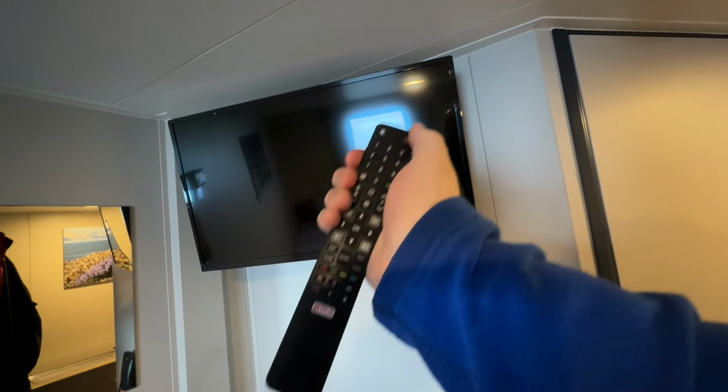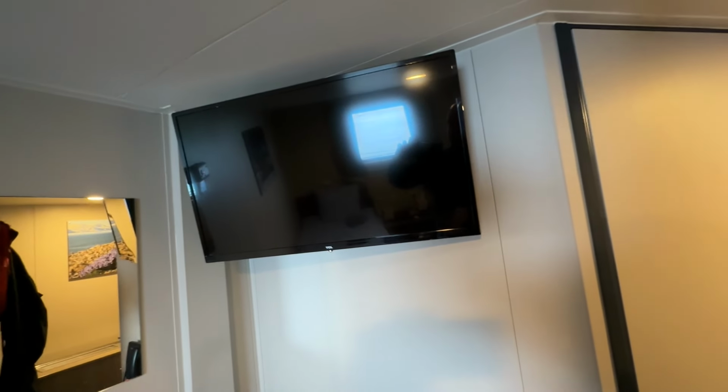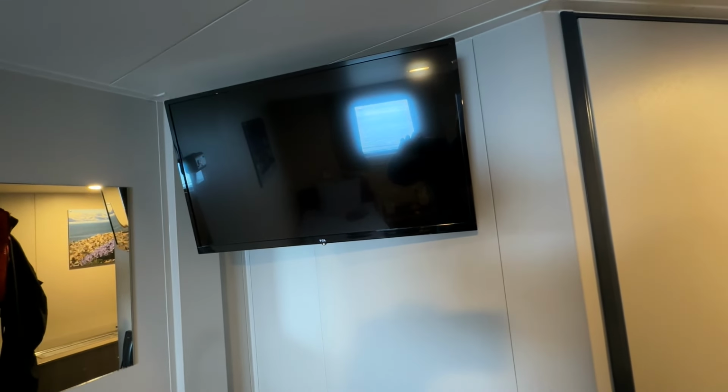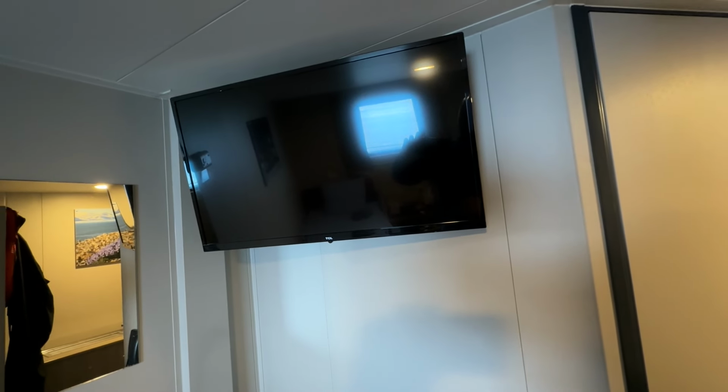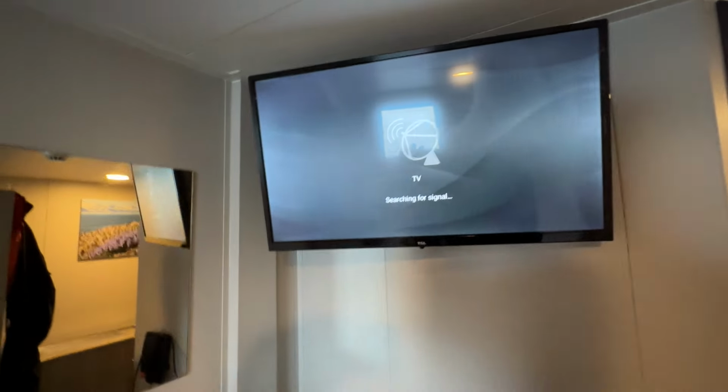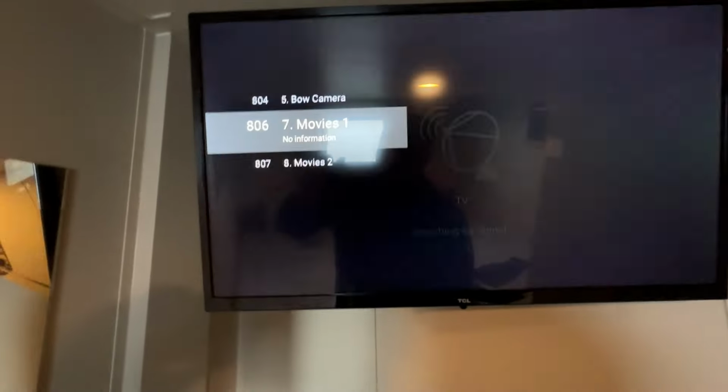So this is the TV. I'll give you a run through. It's not as useful as I thought it would be, which is why I want to run you through the TV. You've got a remote here, but because there's no internet, you won't be able to access the Netflix button, and then there's no way to access that entertainment system I'm talking about. You have to access it via the internet on your smart device if you'd like to watch the movies.